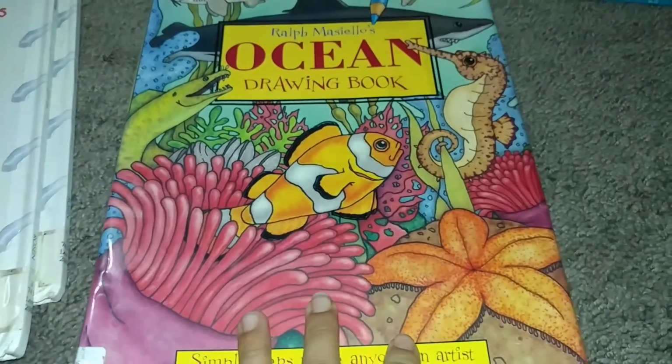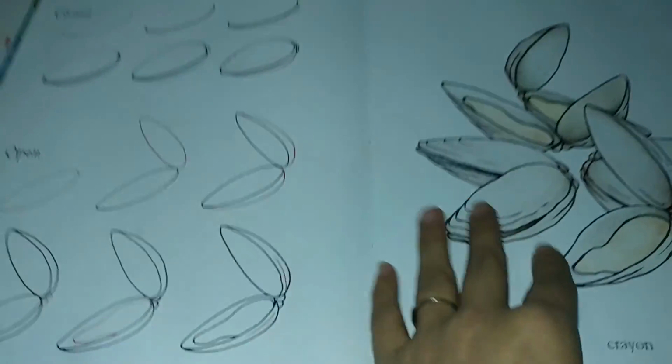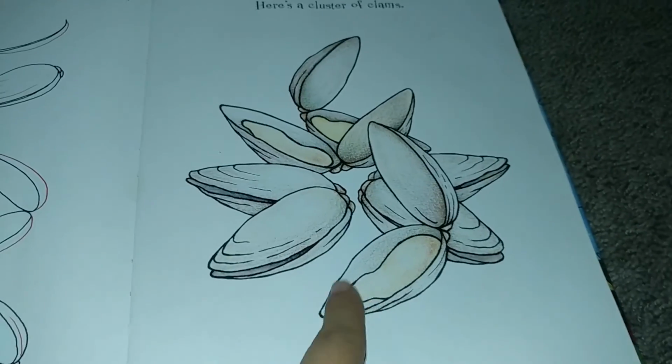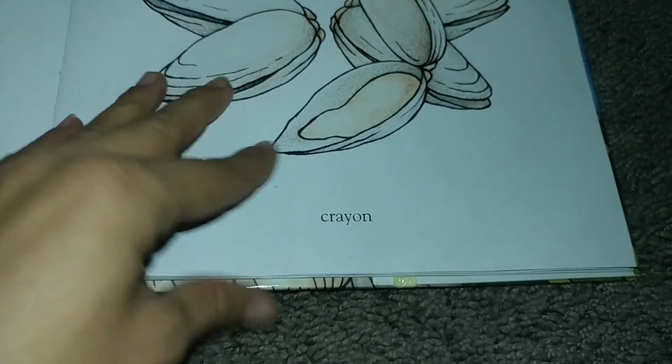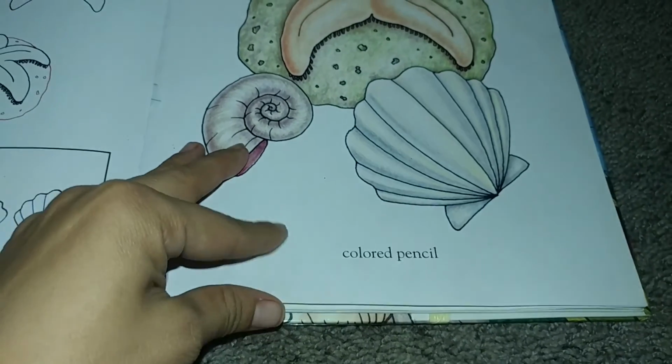Ocean's Drawing Book. And the reason we really did like this one, not just because the cover was colorful, but what we did is themed out. So here's your clams, and it starts out with your basic shape and then goes through. But once it's here, on the bottom it says crayon. So we used a crayon on that one. The next image here, which was the starfish, it said colored pencil.